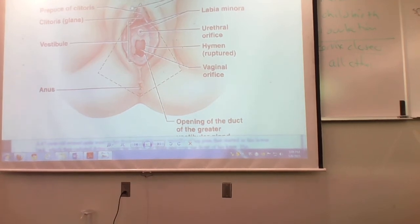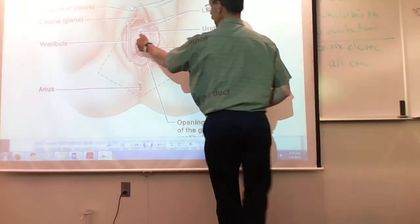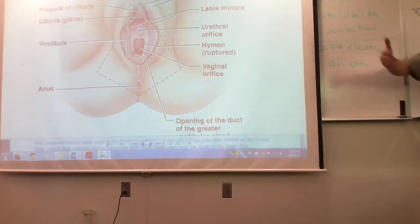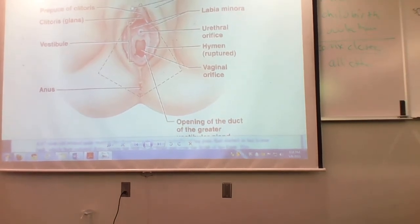Vestibule means entranceway or beginning of. So this is everything inside the labia majora. So it's not the labia majora, it's everything inside of the labia majora. So if you're going in, which is literally how they think of the word. So name stuff on your list that's inside the labia majora. Labia minora, the clitoris, the vestibular glands, the vaginal orifice, etc. So anything that's here, where it says vestibule, that's going in. Vulva is bigger than that, perineum is bigger than all that.